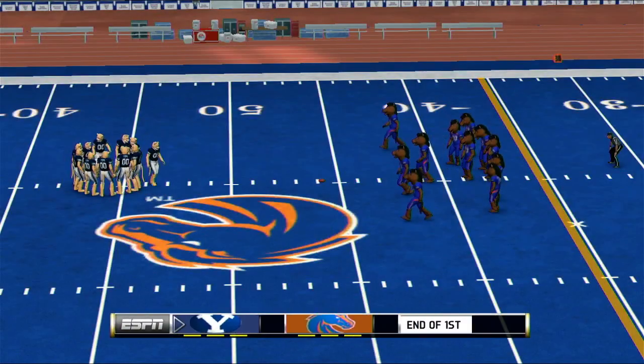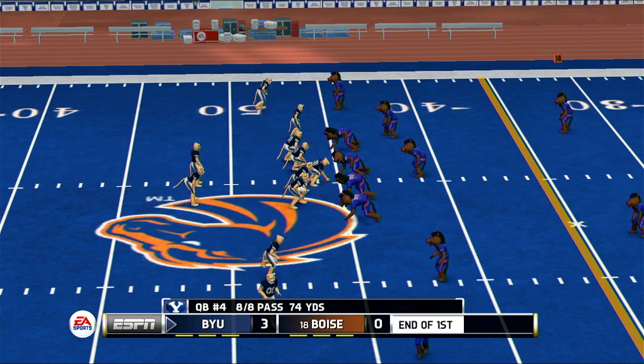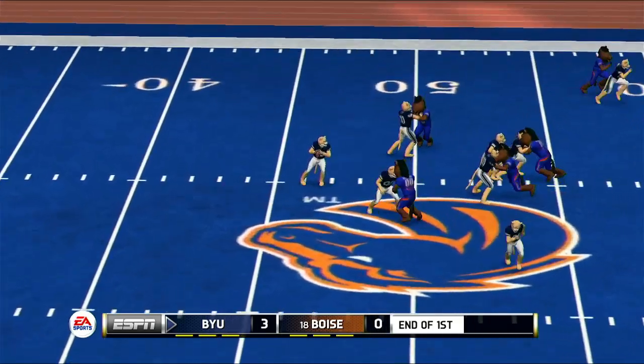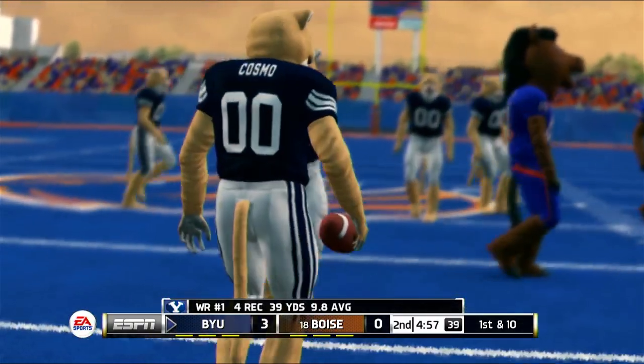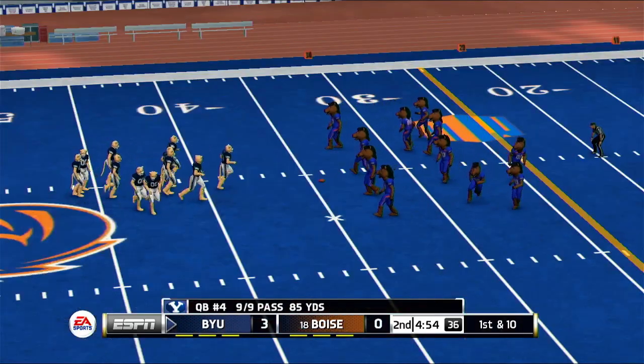Set to resume action here in the second quarter, and we've got a tight ball game. Mike 13. We got to get the ball, D. Get the ball. He's tackled at the 34-yard line. Gain of 12 on the play. That makes it first and 10. Ball on the 34.